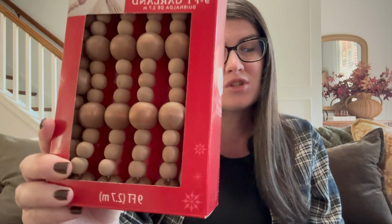But these ones are so pretty. They're a beautiful wood tone. They come in a bunch of different colors as well. The Hearth and Hand ones don't come in the darker brown anymore. They only come in the lighter whitewashed tan. So that's why I didn't grab those instead, but I was excited to find these.